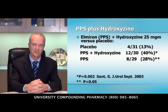I also wanted to show you some data on what you can do to treat the allergies. I think that one of the most useful drugs in treating IC is hydroxyzine. Atarax is the old trade name. And this is double-blind data to show that when you combine Atarax or hydroxyzine and pentosan polysulfate, you have significantly more improvement over placebo, and that it's even numerically better than pentosan alone, which is also better than placebo.